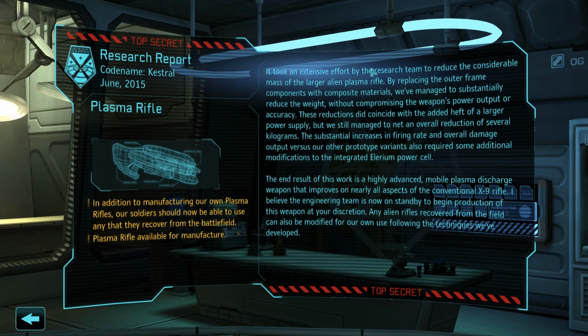It took an extensive effort by the research team to reduce the considerable mass of the larger alien plasma rifle by replacing the outer frame components with composite materials. We have managed to substantially reduce the weight without compromising the weapon's power output or accuracy. These reductions did coincide with the added heft of a larger power supply, but we still managed to net an overall reduction of several kilograms.